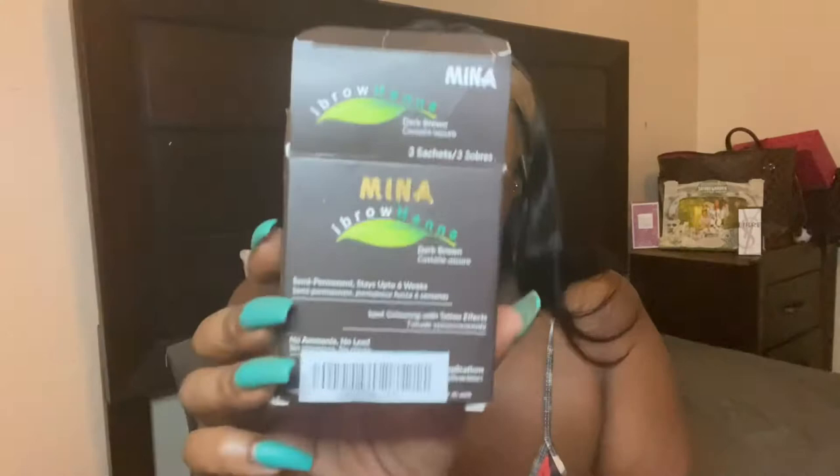Okay, so this is my henna stuff. I've already done an application, so it's in this little container, and this is where you keep your leftovers. It comes in a box like this. It's dark brown. I believe it was around 12, 13 bucks. And I still got another packet in here. And then, of course, this is the rest of the stuff in the leftover packet.